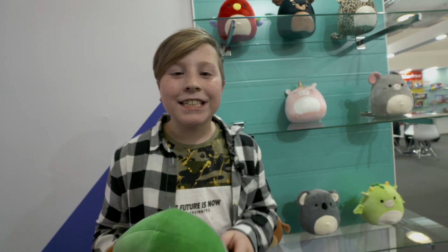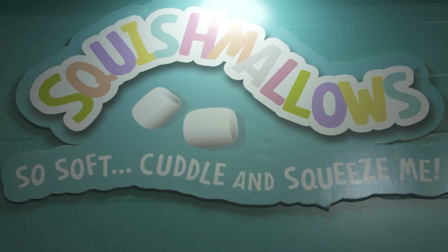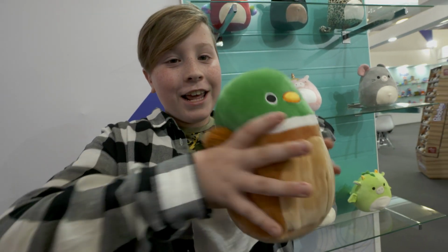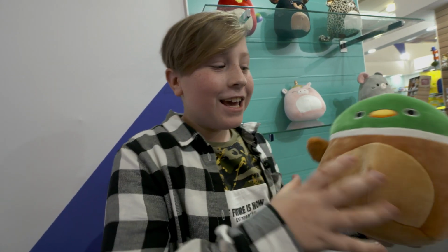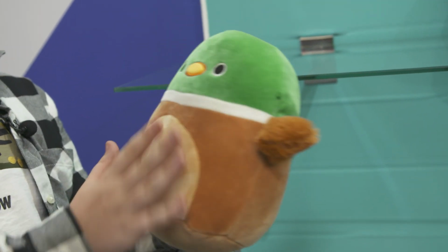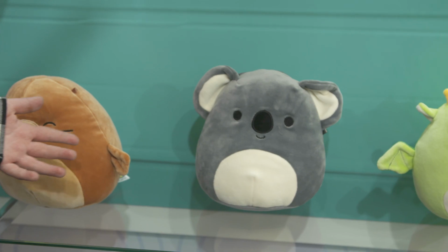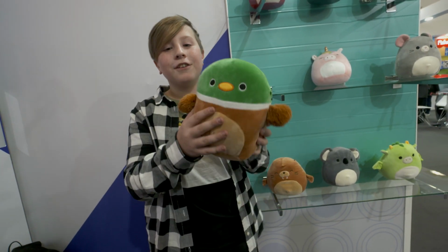As you can see, we're at the Jazwares stand, and I've just bumped into some Squishmallows. These are one of my favourite cuddly teddies, really. And as you can see, this is my favourite one, the duck. But there's brand new ones like a walrus, koala, a dragon, but I like the duck.